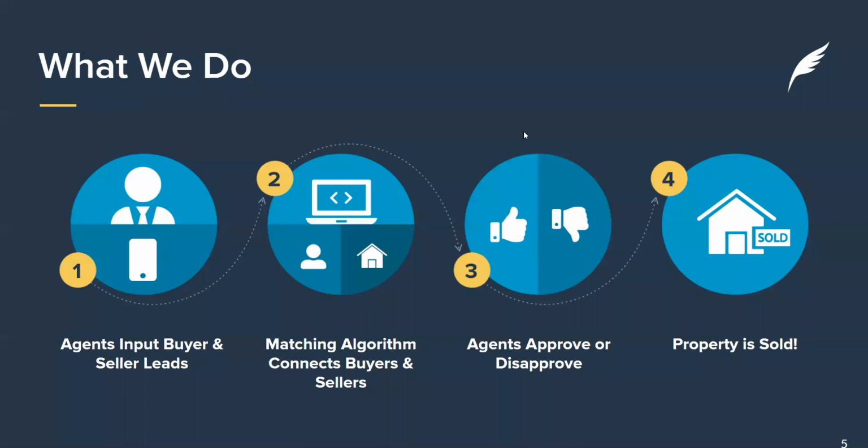So at a very high overview, what do we do? As an agent who's using Raven, you add in your buyer and your seller leads. Now this is twofold. The first is so you can use Raven as a lead management system so you can keep track of your buyers and your sellers. You can call, you can text, you can email, you can track your follow-up.